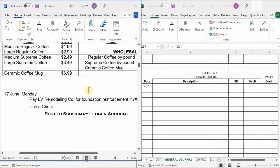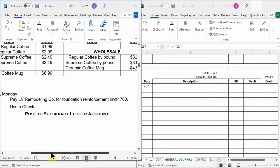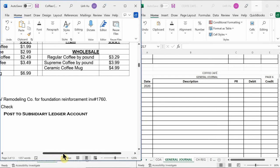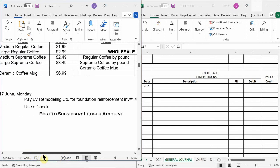So here we are. Now we're on the very next day, the 17th of June, Monday. We need to first pay LV Remodeling for the reinforcement for the foundation, which is invoice number 1760, and we're going to write a check.